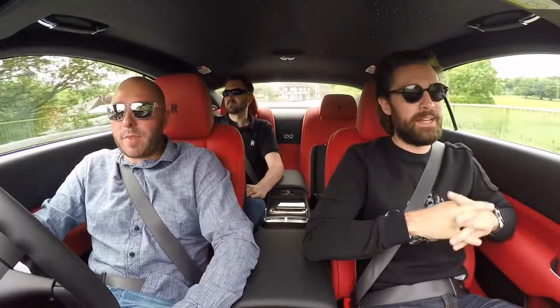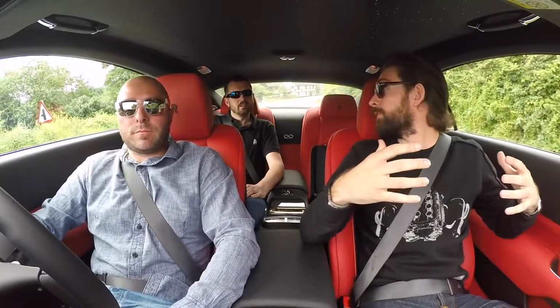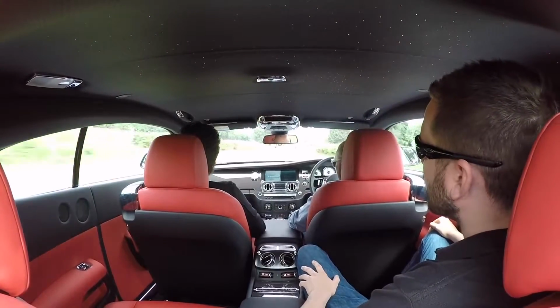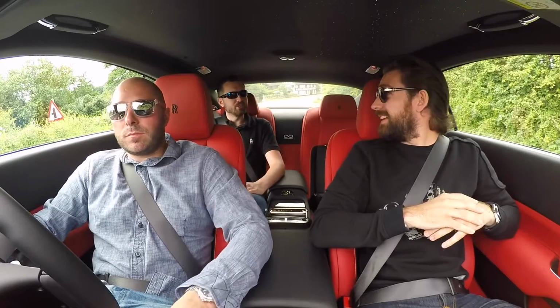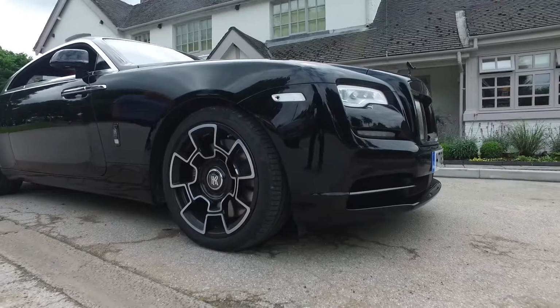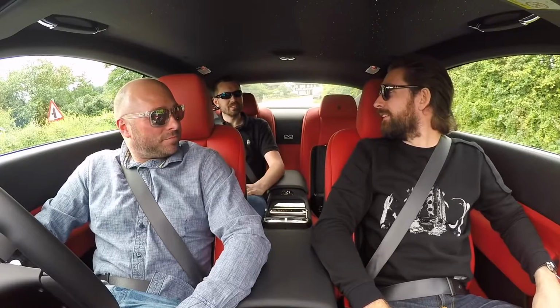Cool. And so am I right in thinking that this is the most capable, fastest Rolls that you've ever made? Yep, so we've got 624 brake horsepower, and you mentioned the swell of torque. Yeah, there is. It feels thick. Fantastic. 870 Newton meters of torque. So plenty there. Not hanging around there. Definitely not.